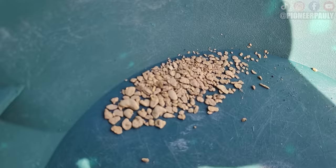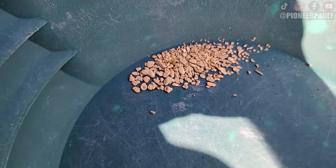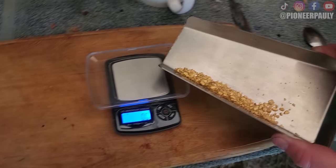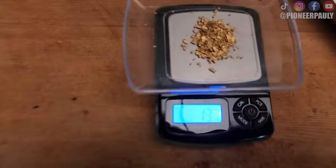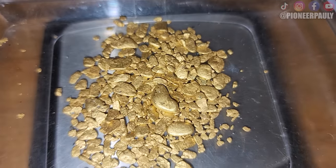I have the gold here all nice and dry. Looks a lot smaller when the water's not in there, but hey, still should be 12 pounds. Okay, Darren, what's your guess? 9.5. I reckon 8.7, mate. I'm gonna guess 10. Oh, wow. Nice. 13.7. Wow.